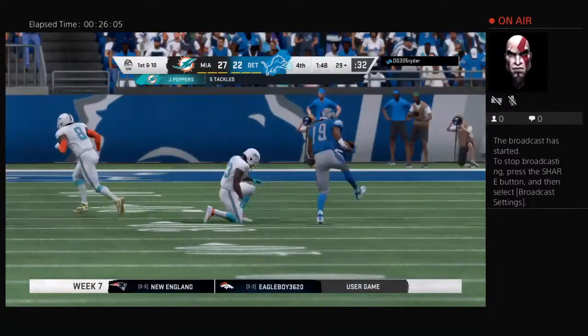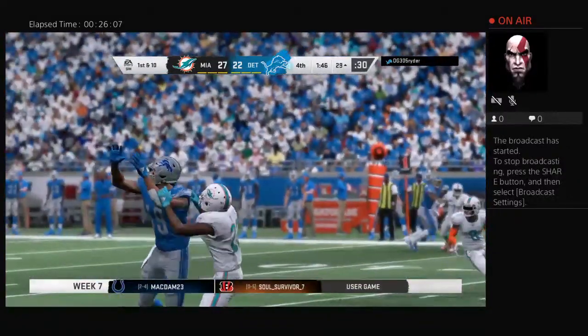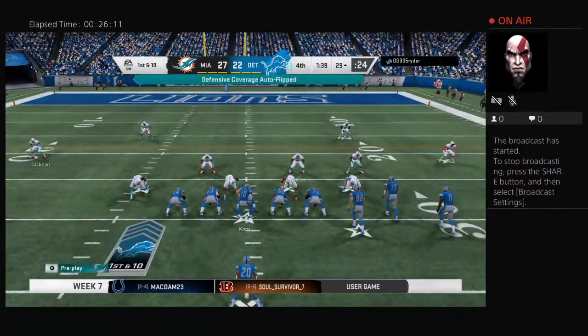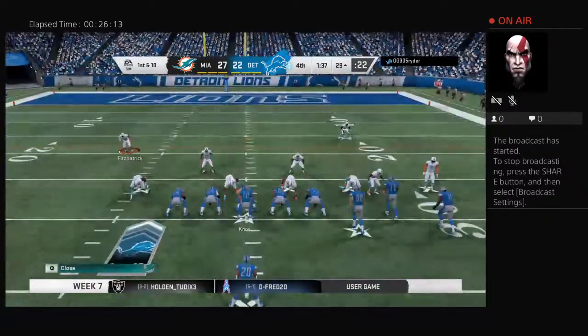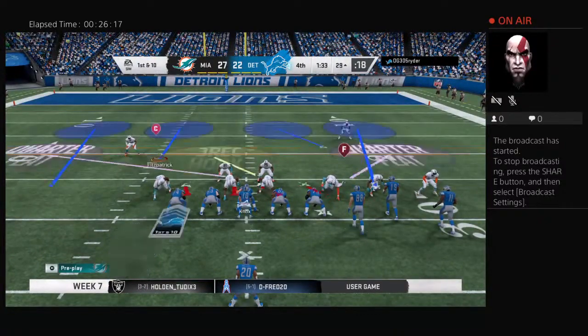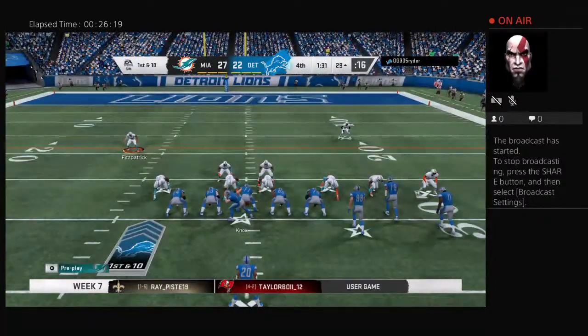But they picked up a little bit of yardage there, and now, in this situation, should be in no hurry to run a play really fast. Let the clock wind down. This quarterback now 13 of 16 throwing the football. It's 1st and 10.